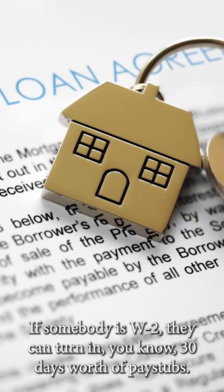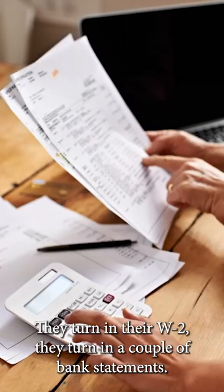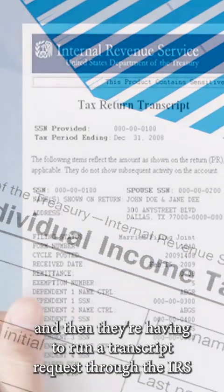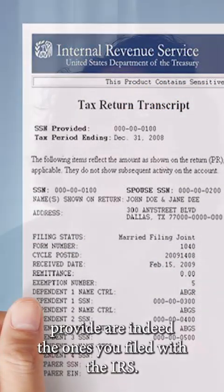If somebody's W-2, they can turn in 30 days' worth of pay stubs, they turn in their W-2s, they turn in a couple of bank statements, and that's all they really need to provide in order to get approved. For a self-employed person, you're having to turn in your tax returns, and then they're having to run transcript requests through the IRS to make sure the tax returns you provide are indeed the ones you filed with the IRS.